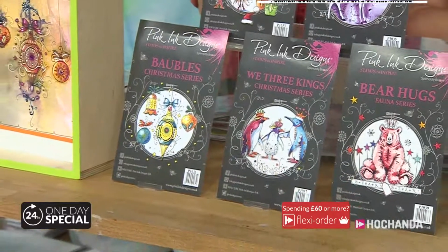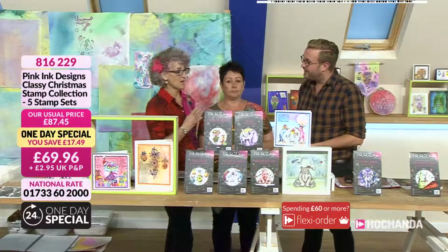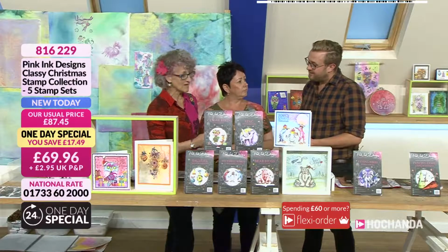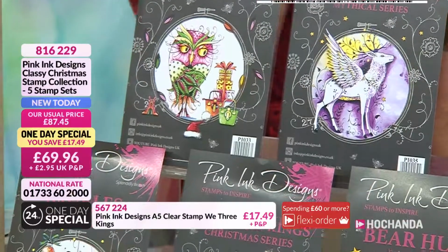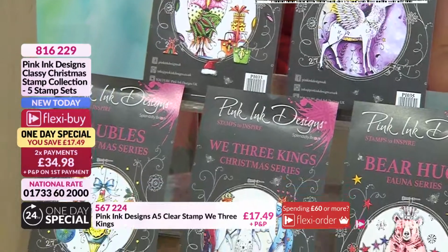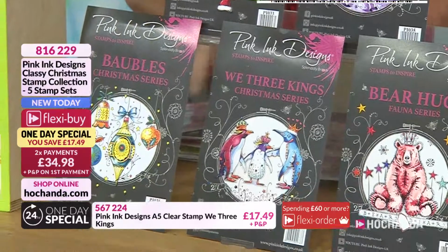Well, as Mel said, the fact that they're not specifically Christmas. So you don't think, oh, well, I'm going to use them for my Christmas cards, and then they've got to stay in a drawer all year. They can come back out. I've even used the stag for a sympathy card. Even the baubles. I'd say the baubles would be the one you'd think would be specifically Christmas, but even that doesn't have to be. Depending on what colours you use, that can change it so quickly.